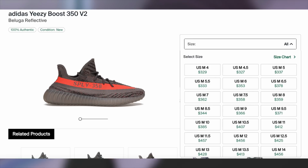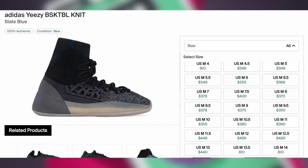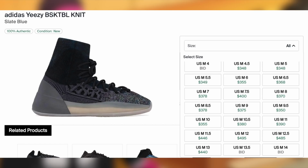Also on the 18th, we should be seeing the Yeezy Basketball Knit Slate Blue drop for $350. We already saw the shock drop on Yeezy Supply, but the 18th will be the full release. Regardless, I'd say personal only for these due to the very high retail and lack of demand that we've seen thus far.